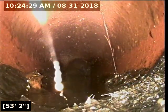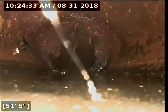So there's some roots right through there. To fully assess the pipe, it needs to be cleaned. You can tell better if it's just low or if it's just the roots hanging up this water through here. That was a tough spot to get through. Big clump of roots right there holding the water.